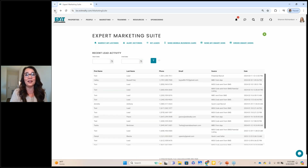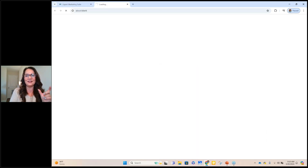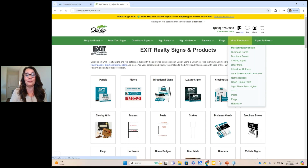So that's important. The second thing, there are three things we're going to cover. The second thing in the settings discussion, very important, is order smart signs. I would just write this down: order smart signs, and maybe underline it, maybe put a couple stars next to it. Order smart signs is so important because it enables you to take your My Smart Sign vanity code and put it right on your sign panel.